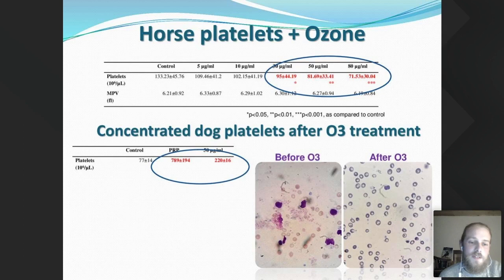We've concentrated from 77 platelets to 789, and after treatment with 50 micrograms per milliliter concentration of ozone, they dropped to 220. You can see in the pictures below the microscopic aspect before and after the O3 treatment. In the picture before, you can see lots of platelets grouped in the field. And in the second picture after the treatment, you can barely see here and there some platelets.